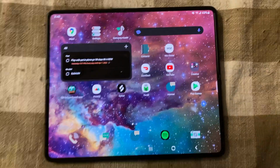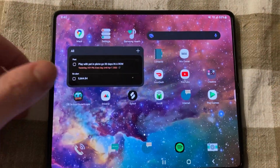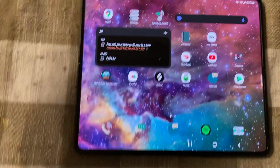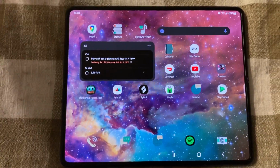Hey guys, it's been about 5 months since I picked this phone up, the Galaxy Fold 3, and I just wanted to do a quick review of my impressions of it. I don't have that sweet tripod stand that I had last time, so unfortunately it's going to be a shaky video, but just bear with me.